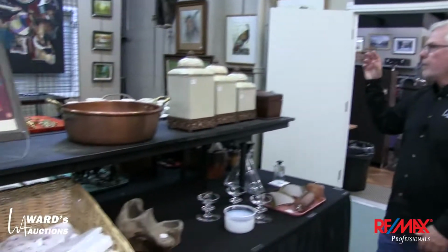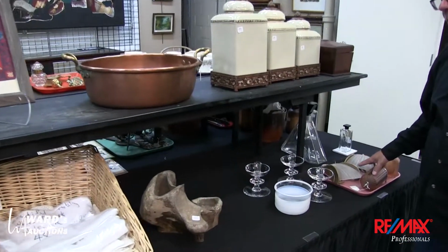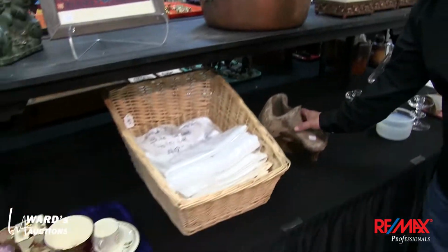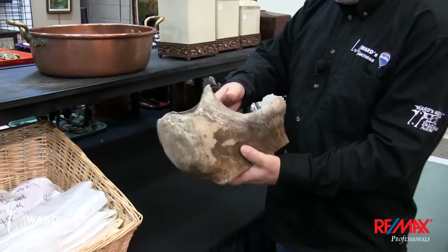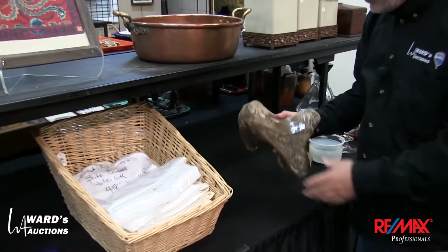More deco, because remember we had so much deco from the one person. This has obviously got to be like a whale vertebrae or something, or part of one, that they've really just cut off.